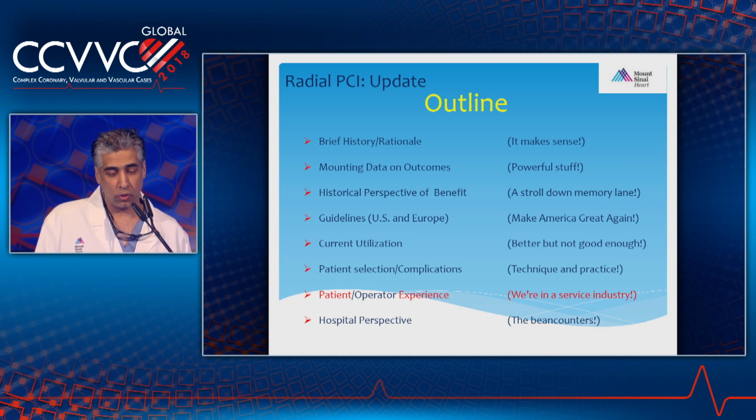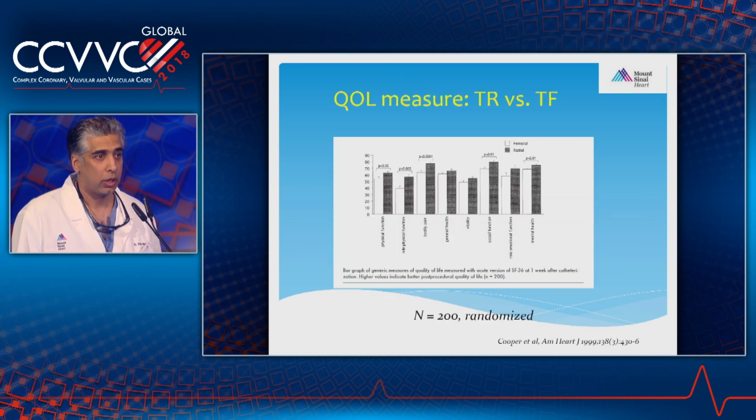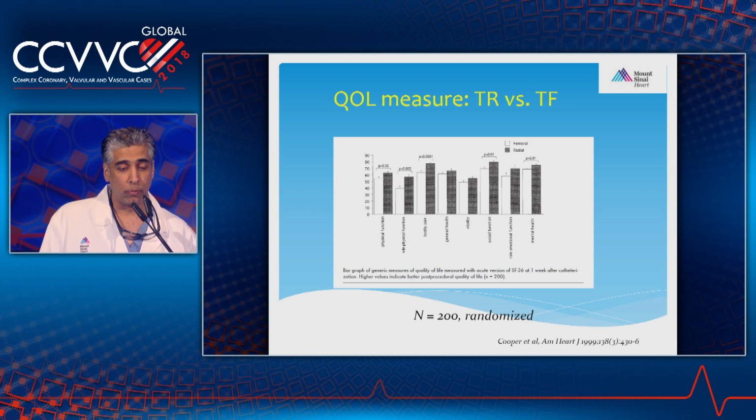So what about the patient's experience? This is a service industry that we're in. Essentially, all different metrics of quality of life are improved with transradial procedures. I think those of you that work in the lab probably know this or see patients that specifically request radial procedures.